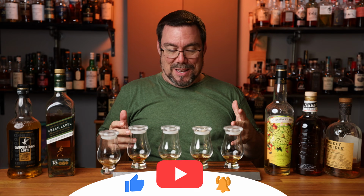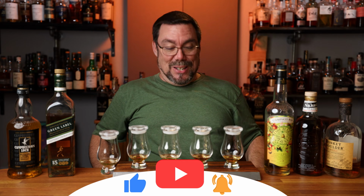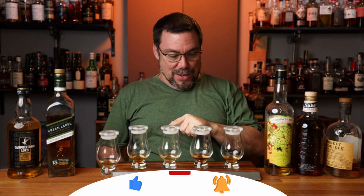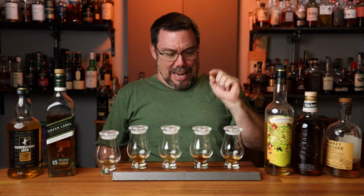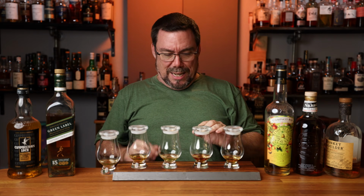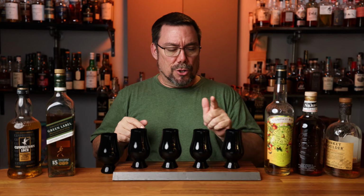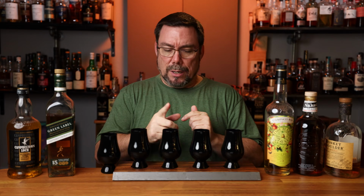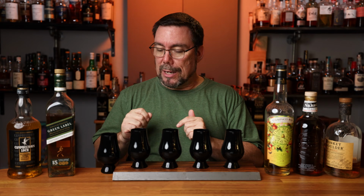Here's my lineup, and I've got an issue. They look pretty similar, but this one is standing out. I kind of saw that when I poured them, but I didn't think it was going to stand out that much. So what I'm going to do is put these into my blacked out Glencairns. Let me go ahead and do that really quick. All right, they're all blacked out. I've got the Monkey Shoulder, the Naked Malt, Compass Box, Green Label, Johnnie Walker, and then the Campbeltown Loch.